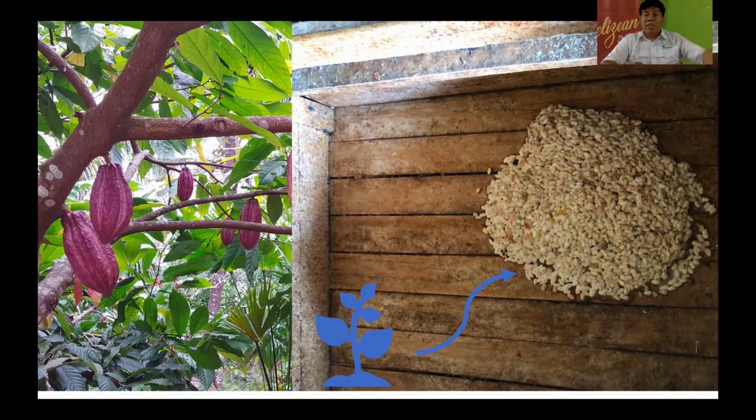And this system, this method, ensures that we get our wet cacao beans within 12 hours from harvest into our fermenting and drying depot. And at this stage, the beans are fermented.